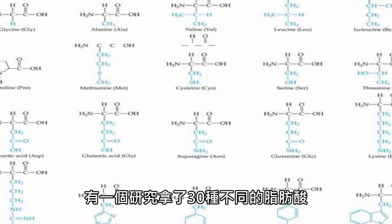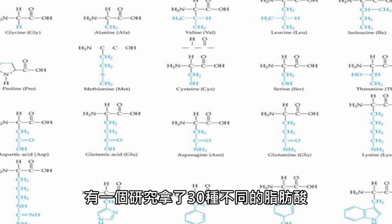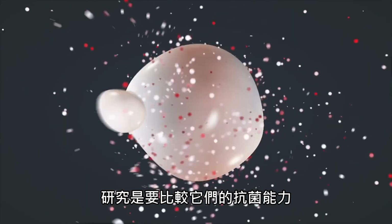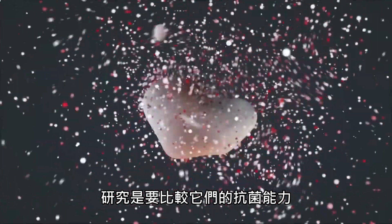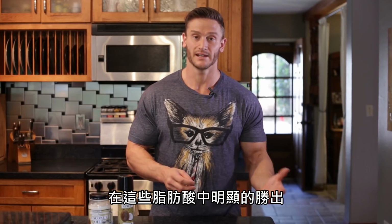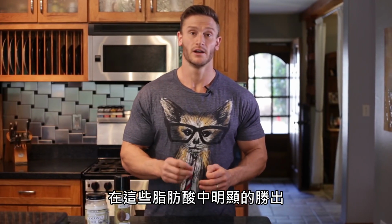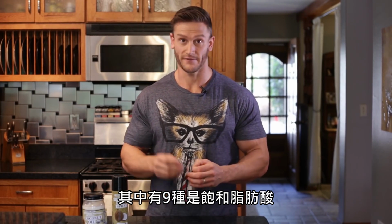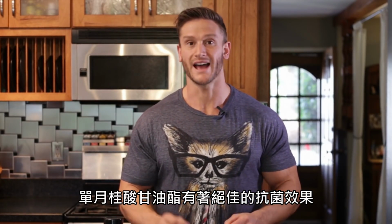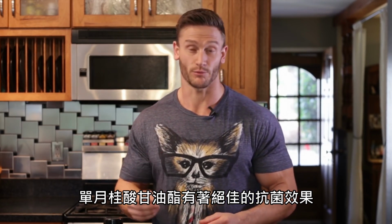One study took 30 different fatty acid chains, and they studied their ability to fight bacteria. Well, what was found was that monolaurin, basically derived from lauric acid, was the clear winner of all those fatty acid chains, 9 of which were saturated fats. So clearly showing that of all the fats out there, monolaurin has significant antibacterial properties.